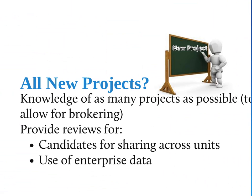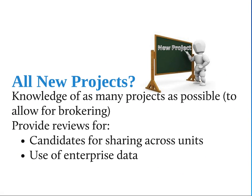So the idea is to take all new projects and pass them through kind of a sieve and at least have enterprise architecture be aware of them. Now there's a couple of specific classes of projects that we'll look at. The rest, we're really only interested because we want to be able to broker them, hook up folks that might be doing something in a similar vein somewhere else on campus. But the projects that we consider architecturally significant, that we really want to take a look at and make sure that they're pushing Michigan in the direction that it wants to go, are those that are candidates for sharing across units and those that make use of enterprise data.